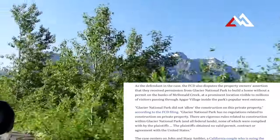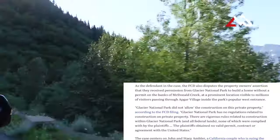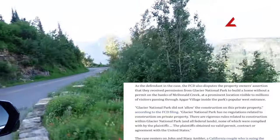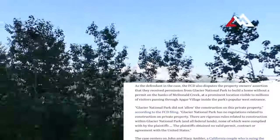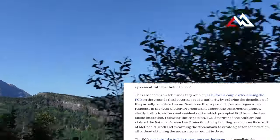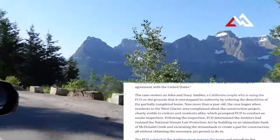Glacier National Park has no regulations related to construction on private property. There are rigorous rules related to construction within Glacier National Park and all federal lands, none of which were complied with by the plaintiffs. The plaintiffs obtained no valid permit, contract, or agreement with the United States. The case centers on John and Stacy Ambler, a California couple who is suing the Flathead Conservation District on the grounds that it overstepped its authority by ordering the demolition of the partially completed home.